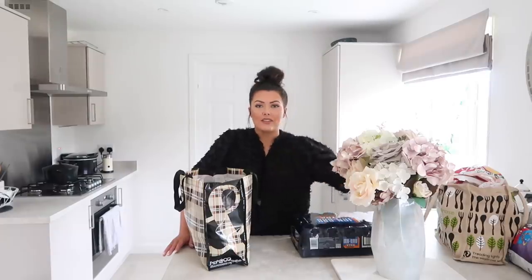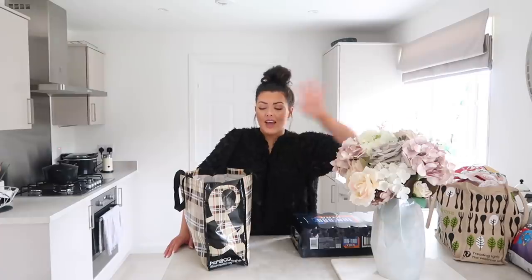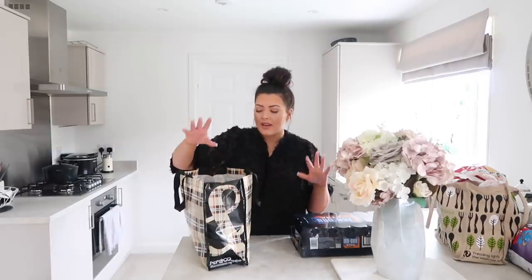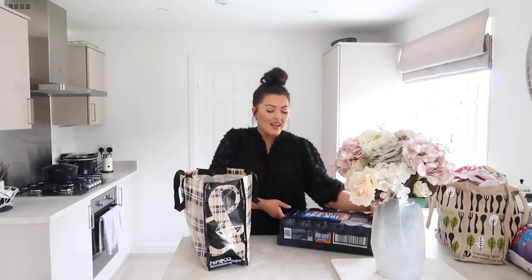I've actually separated this into two bags. This one here is all the stuff I got from Iceland, and this stuff here is the stuff that I got from Marks and Spencer's. Now this food shopping came to £60. It was literally like a 30-30 split in each store, slightly more actually in M&S. I think it was £32 that I spent, but I did get some really nice stuff, so I'll show you that in a second. And then I got like massive amounts of juice.